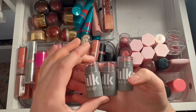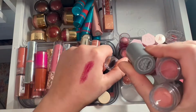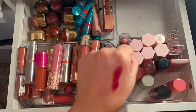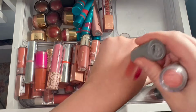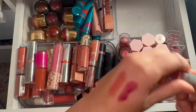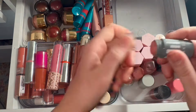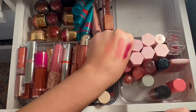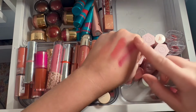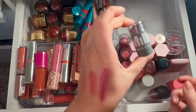I have 3 of these Milk Makeup Lip and Cheek sticks. This is in the shade Quickie. It's really pretty, actually. This is in the shade Work. And then we have Smirk. I'm going to keep them for now. I really am curious to try out this one. It is so light on my skin tone, but it could give you a nice glow. As far as the berry shade, I don't really reach for a berry, so I can declutter the shade.